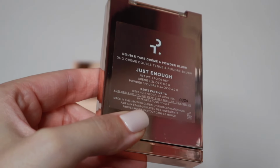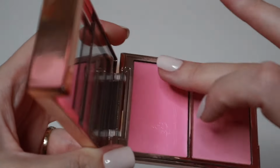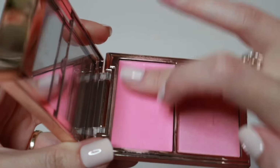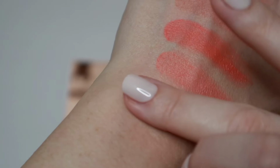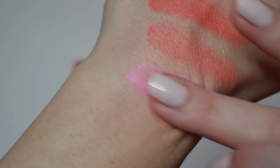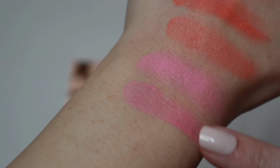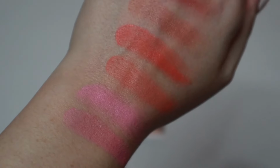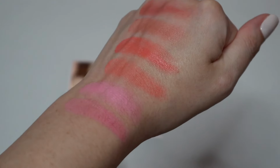Then we have the shade Just Enough, which is that pretty little pop of bubblegum pink that so many people love. I don't know if this shade is as popular as it once was. And there's the cream side and the powder. And then there are the shades I have in his individual compacts.